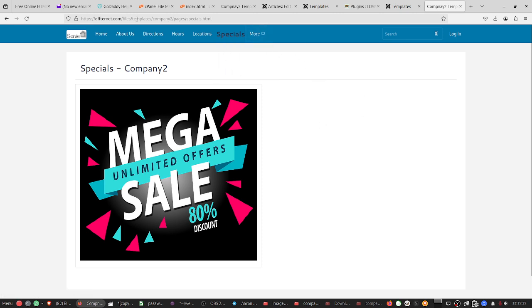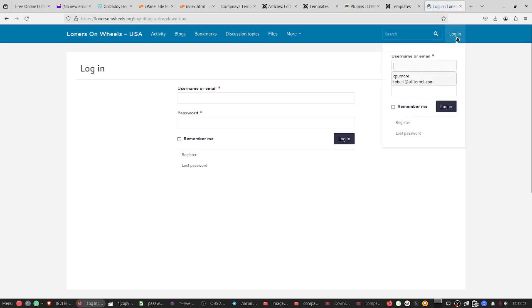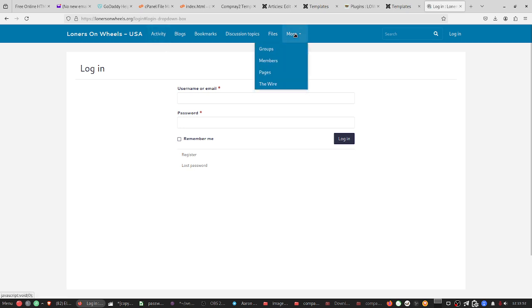So this design, now this login doesn't work on this system yet, although it does on this page. You click on it and it goes to a different place, or it could be a drop down like that one. This is Elgg right here, and this is my own website. I just build these things up and have fun. It has activities, groups, members, pages, and a messaging system.